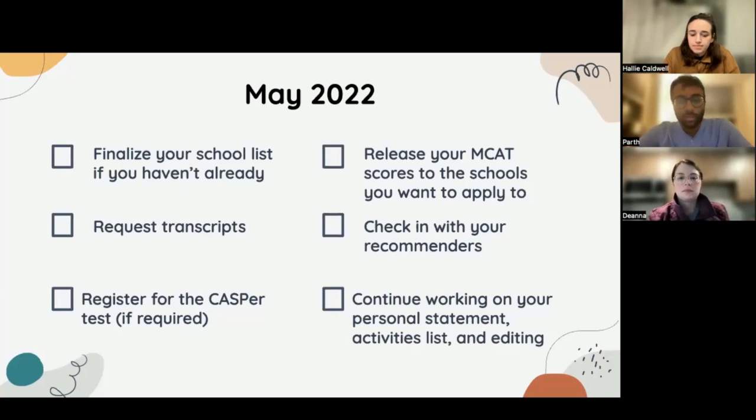Otherwise, these are just some things that you want to make sure you do. None of these are difficult. Just because they're easy, you don't want to forget about them. Make sure you request your transcripts from your school and have them sent over to the AMC. It can't be through you, just so you maintain confidentiality and there's no evidence of tampering. So it'll go directly from the school, usually to the AMC, without any middleman in between.